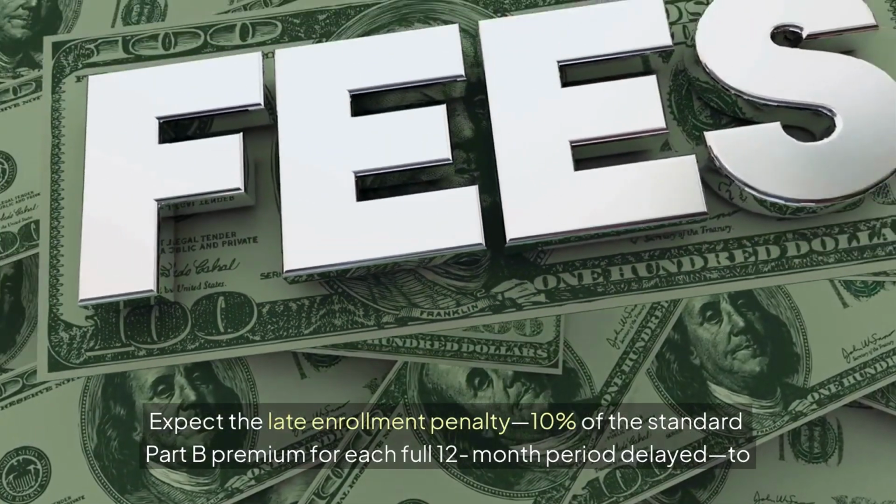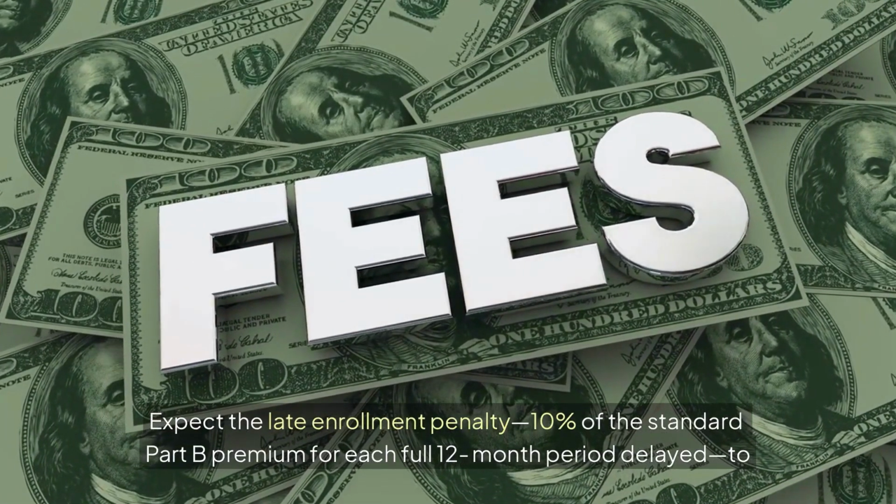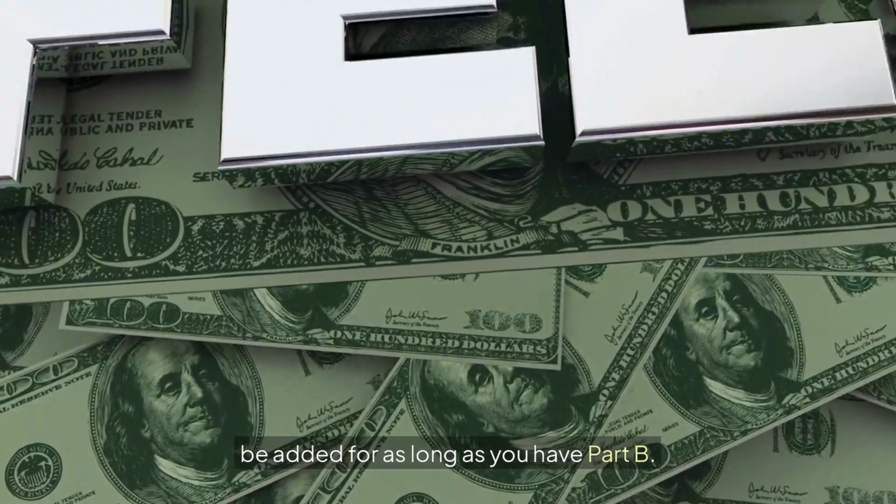Expect the late enrollment penalty, 10% of the standard Part B premium for each full 12-month period delayed, to be added for as long as you have Part B.